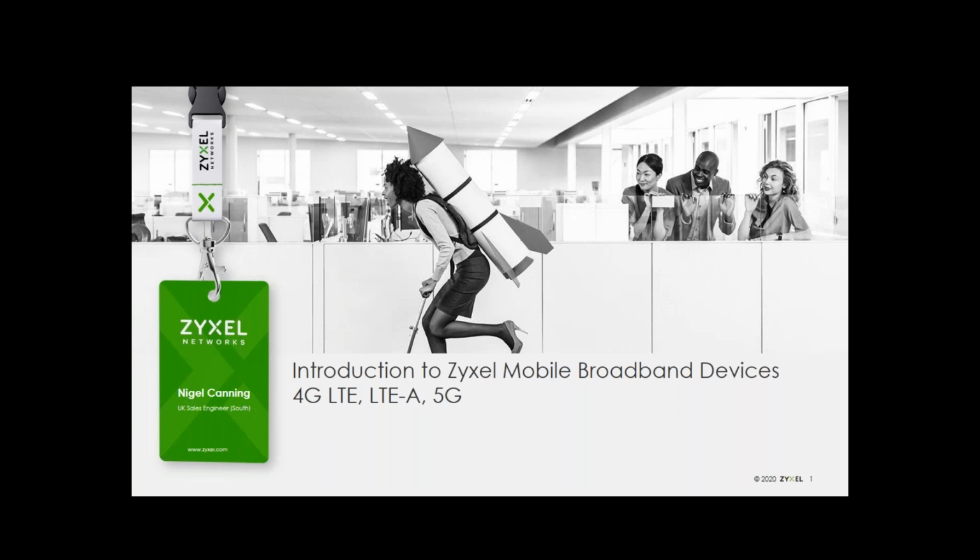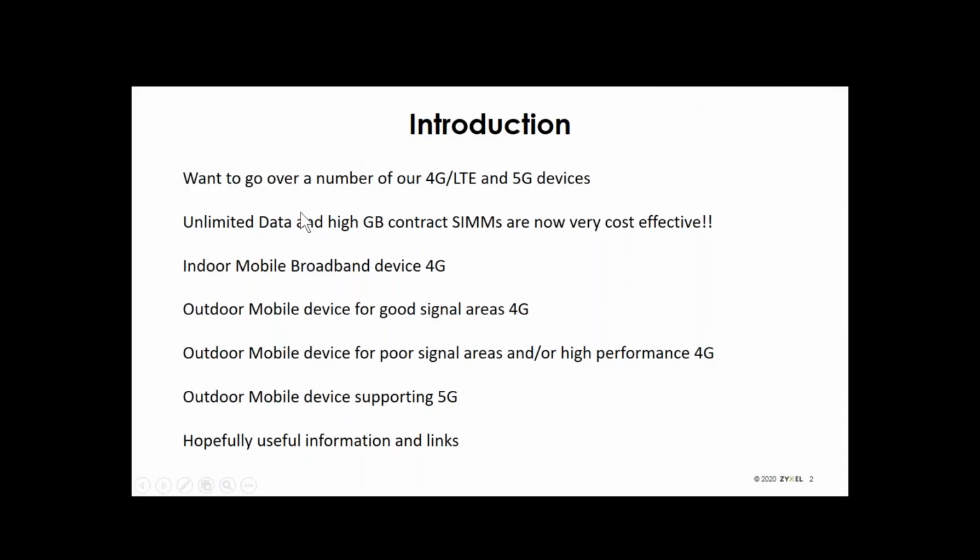I'm focusing on 3 types of device, but there's actually 4 devices I'm going to go over. What I wanted to do is show how, now with 4G and LTE Advanced networks really covered throughout the country, you can install mobile broadband devices easily. You can do it for replacing broadband connections, or for providing high reliability broadband connections, or if you've got difficulty getting broadband in the countryside or wherever your area might be, you can quite often use an LTE device to actually get really good coverage for a number of reasons.